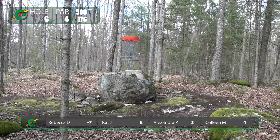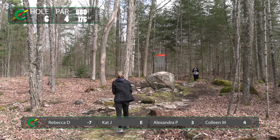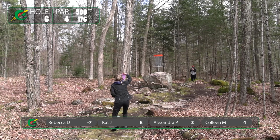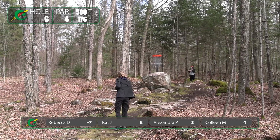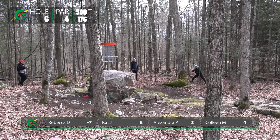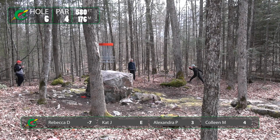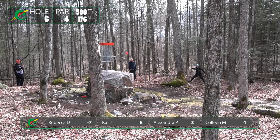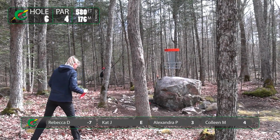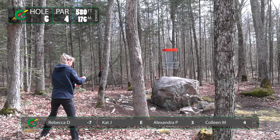And Colleen gives it a nice little run. You know she's going for a run when she's throwing that orange disc. I've learned. And Rebecca with the bid here, just a little low, but she doesn't get too bad of a roll away, and she'll be able to save that par. Cat, it looks like you got a bit of a weird stance here, stuck behind some squiggly trees. Very awkward straddle hyzer putt there to get myself around trees, so gave it a good run.